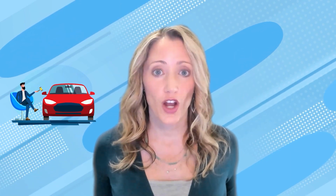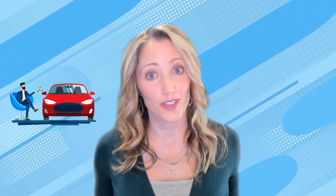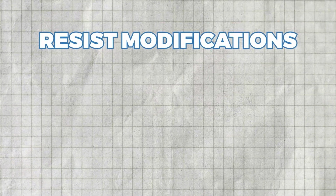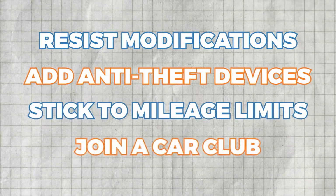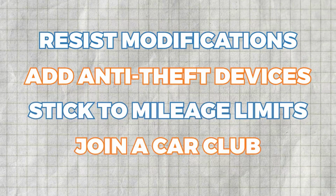Remember, owning a sports car is not only exhilarating, but also expensive. But by following the tips we've shared with you today, you can keep your insurance premiums down without sacrificing your dream car. Resisting the urge to add costly modifications, anti-theft measures, sticking to mileage limits, and joining a car club can all mean lower insurance costs.